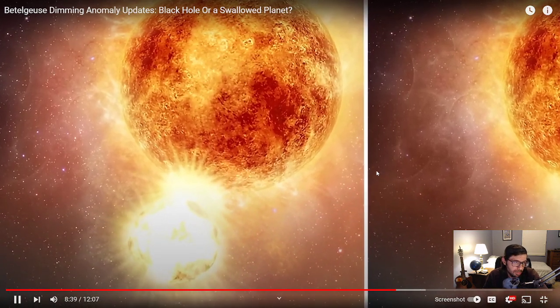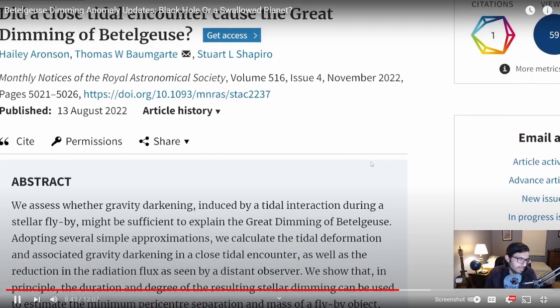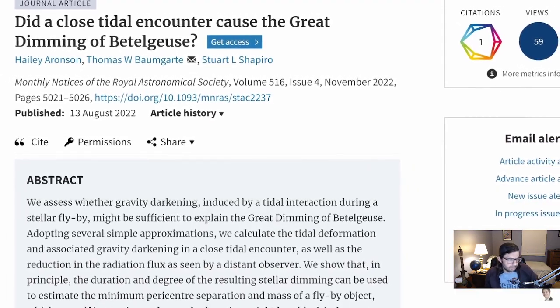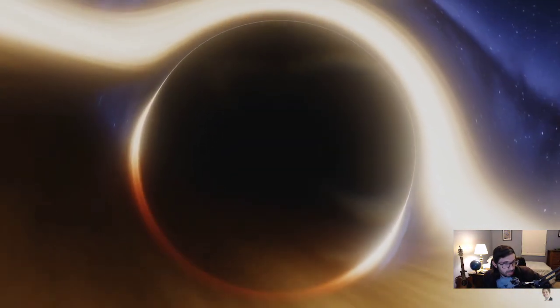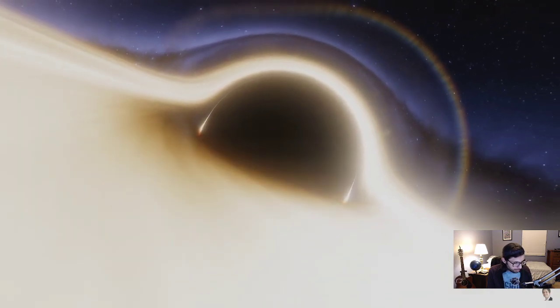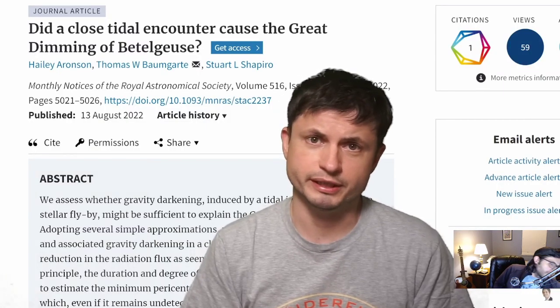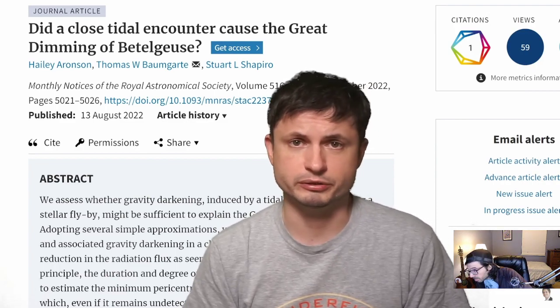matter all at once. And so in this paper, the scientists proposed that any kind of a random visitor, for example a black hole, a white dwarf, or even a neutron star, would actually be able to produce all of these effects if it passed at a certain distance away from the star, causing a tidal disruption, with their models establishing that 60% dimming effect could definitely be created by this particular event.